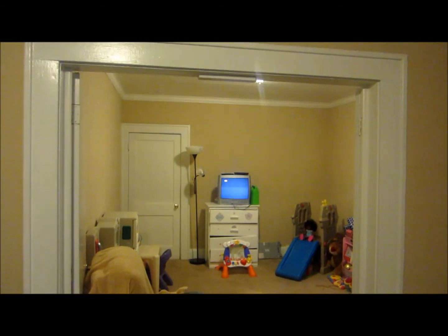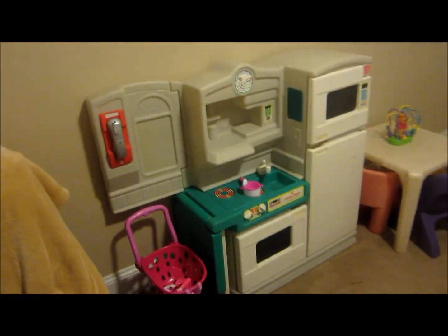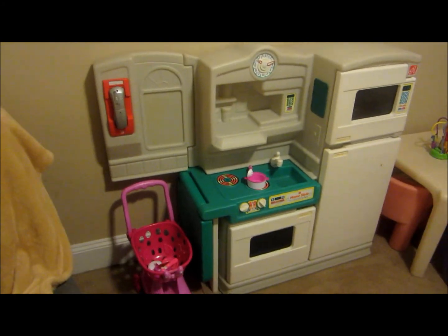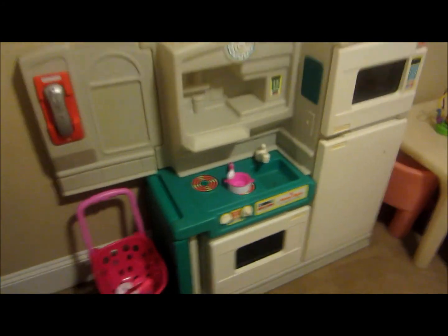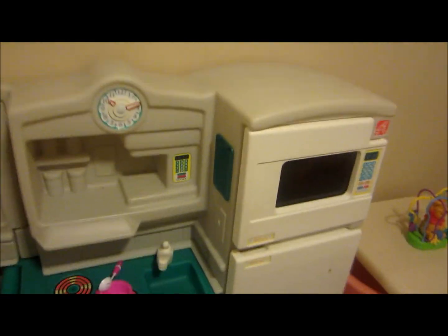All right, I'm standing in the living room right now. My playroom is right outside the living room, so this is the entryway to the playroom. As you see, this is my recliner. I wish this thing would stay this clean all the time. I'm just going to go around. It's her little kitchen area with her shopping cart. She has her play food in there. She's getting more play food for Christmas, but there's not much in here at this point. It's just pots and pans and stuff like that.